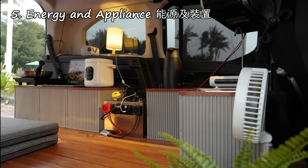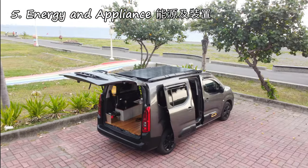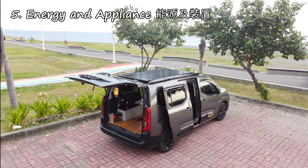Portable power systems are increasingly popular, with advancements in outdoor battery packs. Some even integrate solar power for convenient in-car electricity.